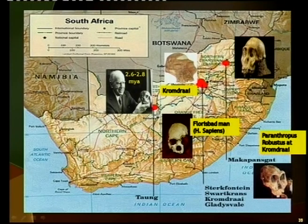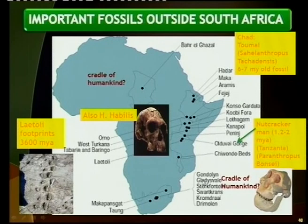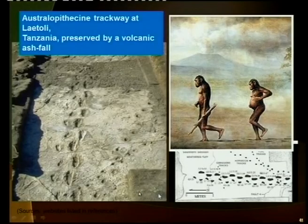There's also the Florisbad Man in Bloemfontein's area. And outside South Africa, of course, this is the one that we've showed you there, the one that was found in Chad, the Boy of Tomai. And then at the Olduvai Gorge here, we have the Nutcracker Man. Look at this strong jawbone here. And then the footprints of Laetoli that we will show you here.